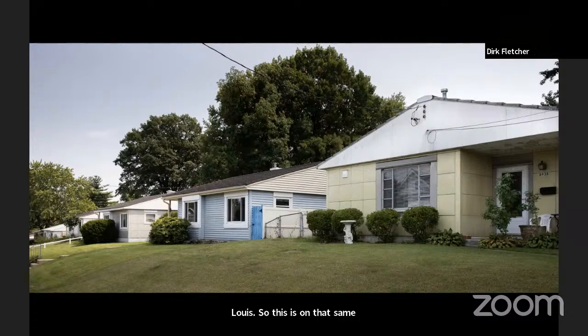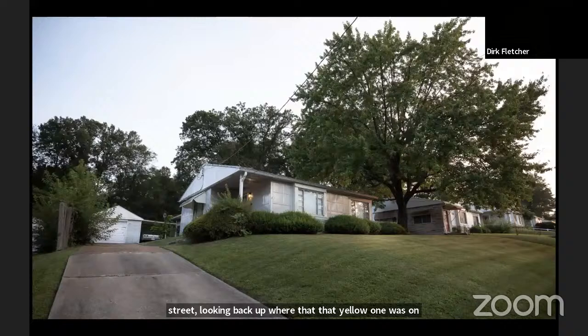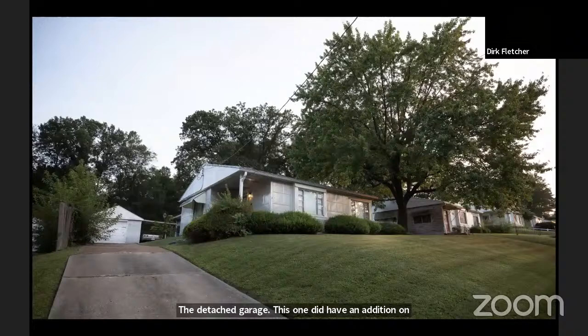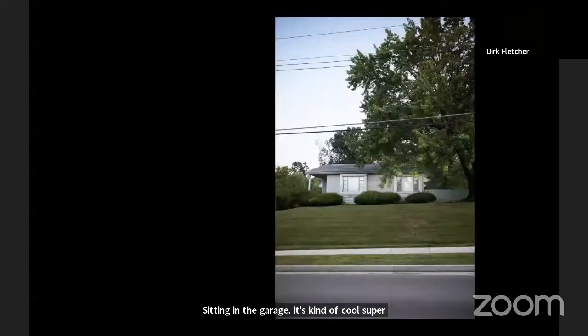It's kind of cool because you can see a bunch of different siding and roofing changes. This is at the bottom of the street looking back up, where that yellow one was at the other end of the street. This one I particularly like with the vintage car in the back, the detached garage. This one did have a non-Lustron addition on the back, and the one car garage, but I love seeing that 60s style, I think it was an Impala, sitting in the garage, which is kind of cool. Super clean, always looking for lines and shapes to compose with.